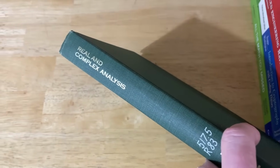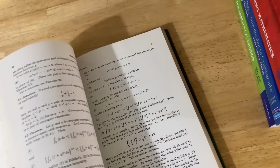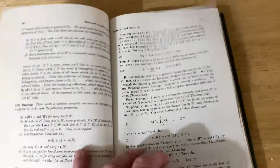This next one is a graduate level book on measure theory. It's called Real and Complex Analysis, and it's the one by Rudin. This is the Rudin book. And again, it's a classic. It's basically the follow-up to the Principles of Mathematical Analysis book that I showed you earlier by Rudin. So topics here are much more advanced. These are things that you would learn as a first-year graduate student.